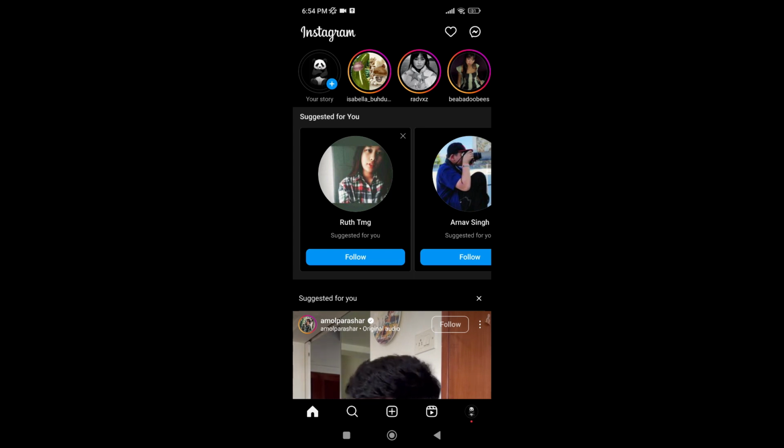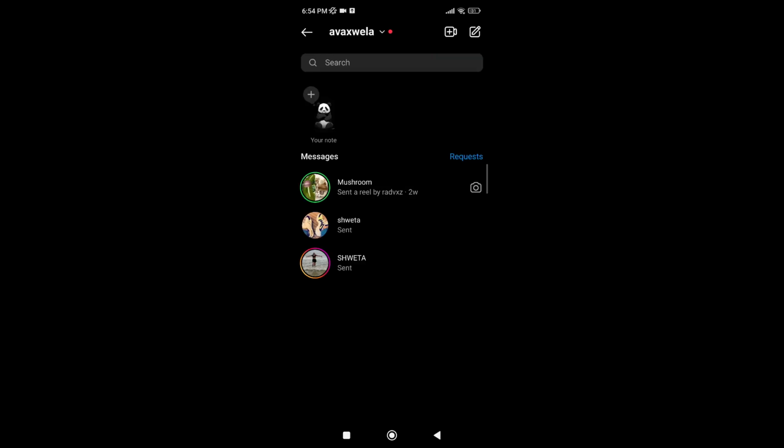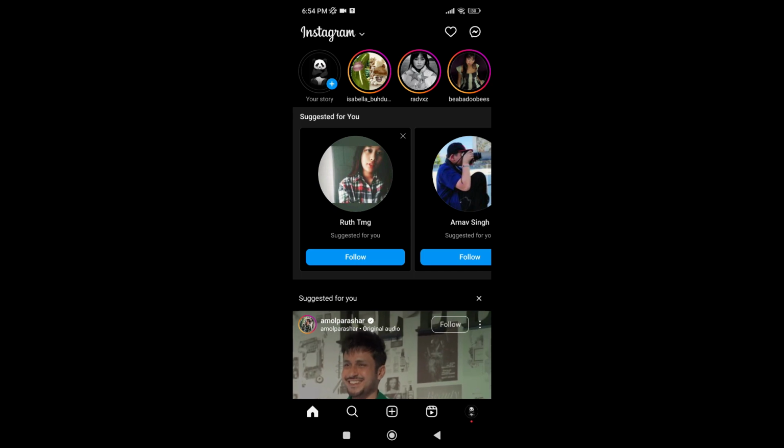The first way to know if they've added you as a close friend on Instagram is if you see a green ring around their profile picture when they upload a story. So if you see anyone on your friends list with a green ring around their story, that means that they've added you to their close friends list. As you can see, there's a green ring on this story, which means that I'm added as a close friend on their Instagram.